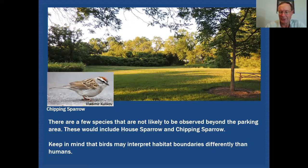And that's the kind of habitat that you're looking at when you first get out of the car. And so there's a couple things like chipping sparrows and house sparrows. Once you get into the preserve, you're probably less likely to locate these birds. So if you want to see those birds, this is the right place to be looking for them.